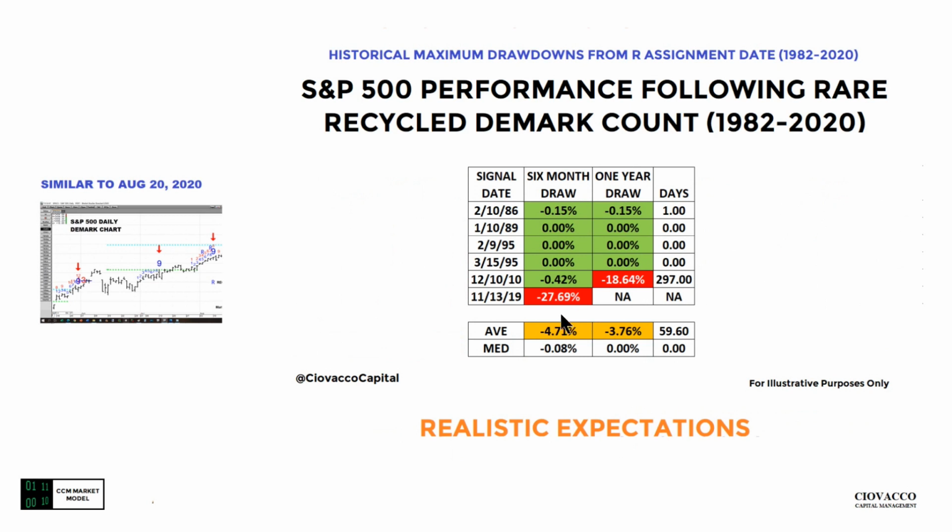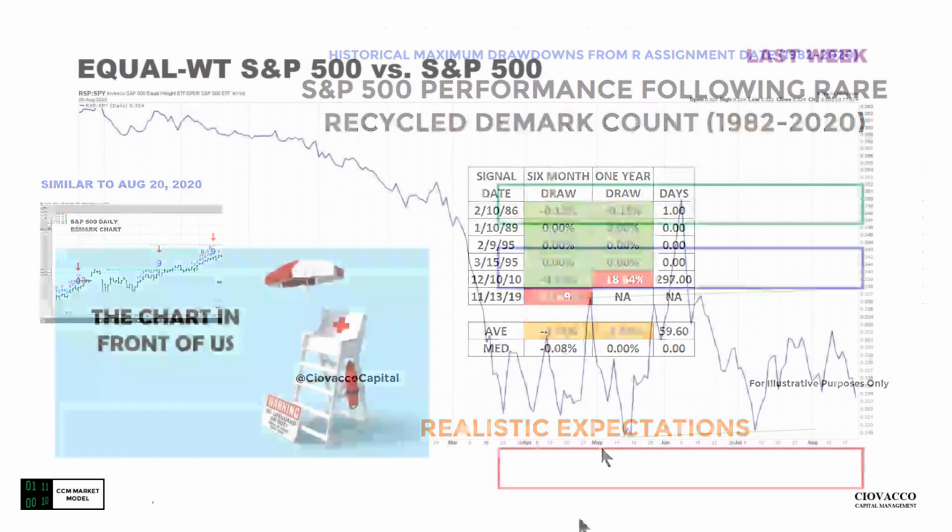The last case saw a 27% drawdown from the date of the signal. The 2010 case, between the date of the labeling of the R on the chart and 1 year later, drawdown was 18.64%. Helping us with the other end of the spectrum, keeping realistic expectations about normal and to-be-expected volatility, pullbacks, corrections, and bear markets, and also helping us keep realistic expectations about a wide range of outcomes.